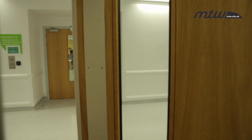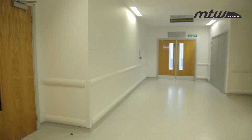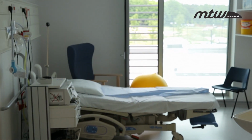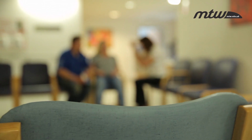Follow the corridor around to the right, then take the second set of doors on your left to enter the triage area. Here you will be assessed. You will either be transferred to the delivery suite, which is just along the corridor, or sometimes you will be advised to go home if the labour is still at an early stage.